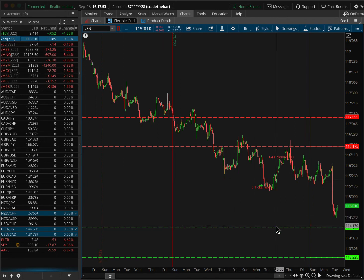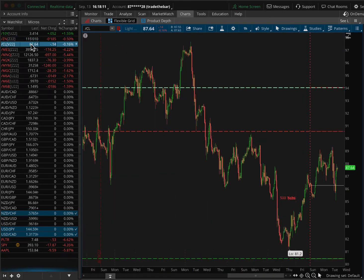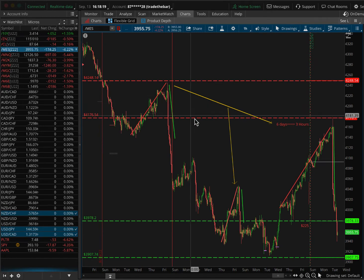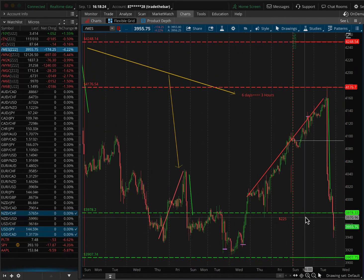So the ZN, nothing here. We're going to wait till we hit S1, and most probably we'll skip it unless the news really changed in here and the tone of the Fed changes. I'll skip this one and maybe buy this one down here. Then the oil, nothing really set up on the oil. We didn't hit either one of the levels. The M&Q, we did hit S1 and just skimmed through it. It was like nothing.